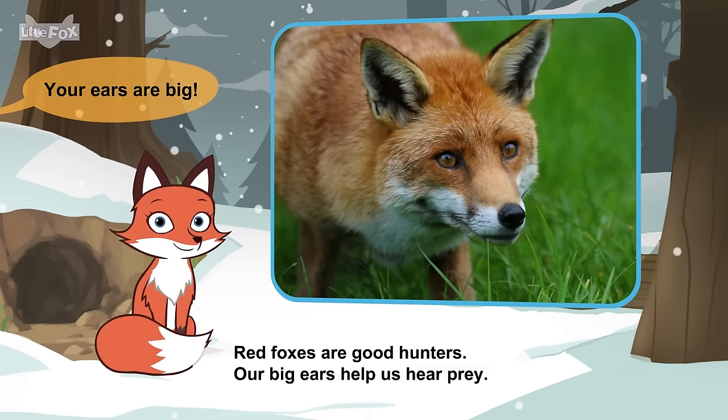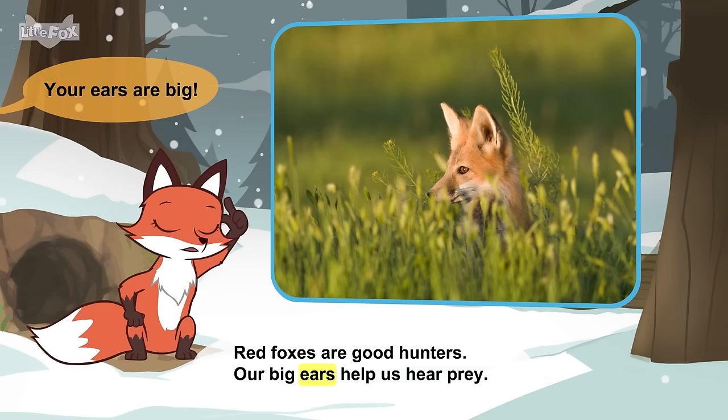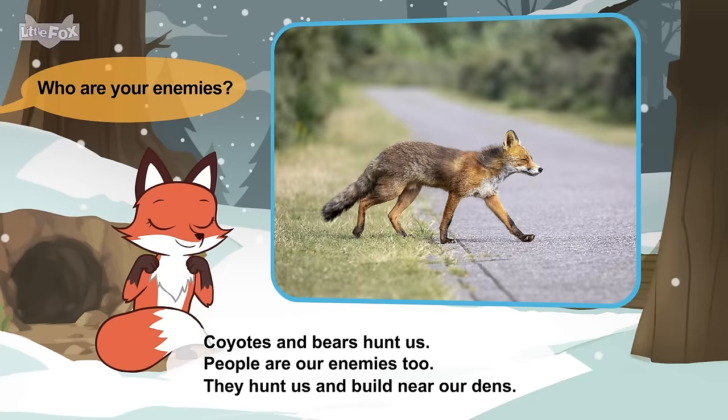Your ears are big. Red foxes are good hunters. Our big ears help us hear prey. Who are your enemies? Coyotes and bears hunt us. People are our enemies, too. They hunt us and build near our dens.